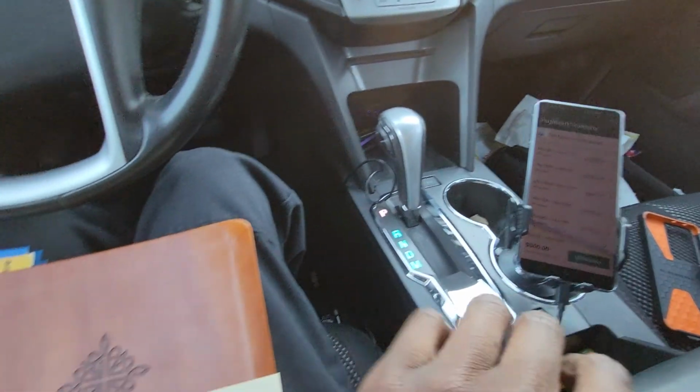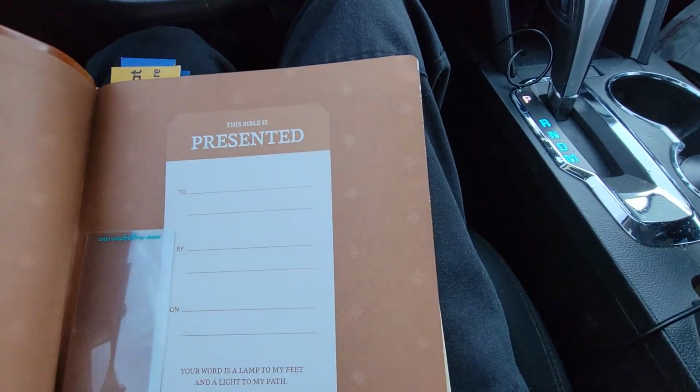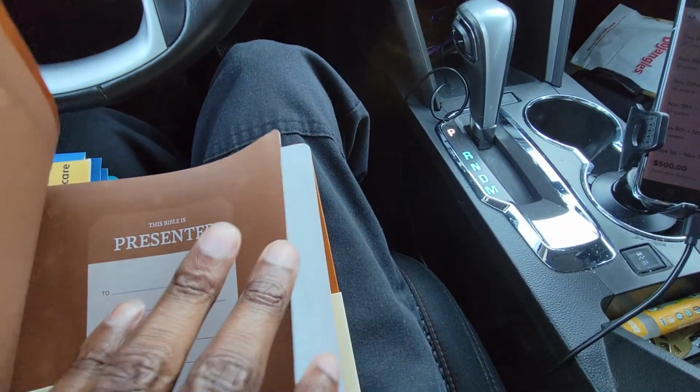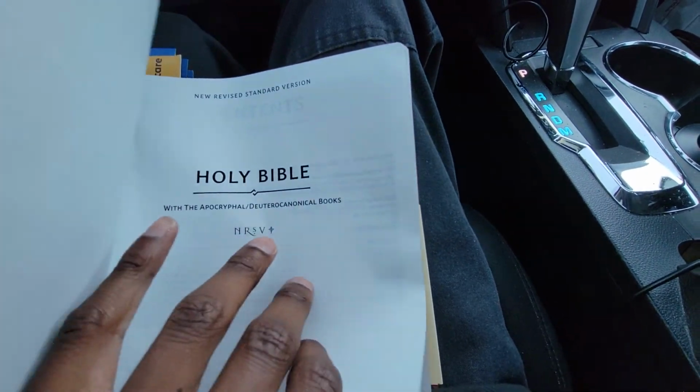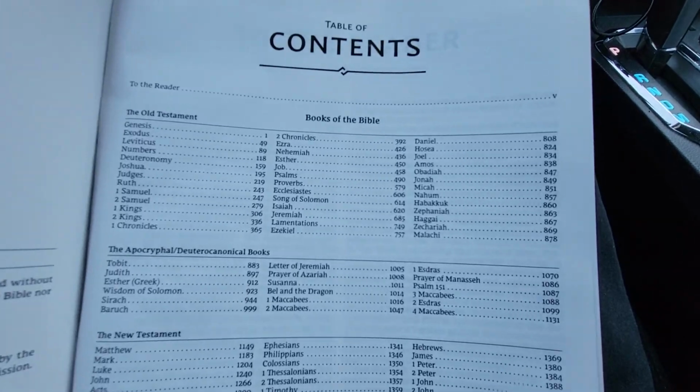So let me move this little bookmark thing out of the way, and let's open this up. Little bookmark magnifier right there. Zondervan got their hands in this one. So these are the contents.